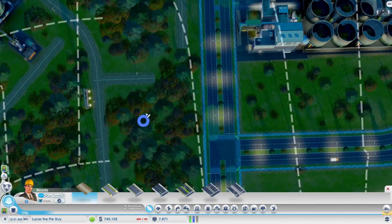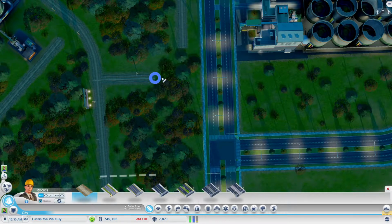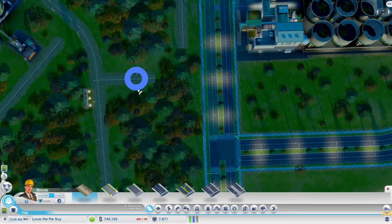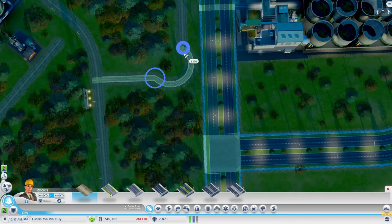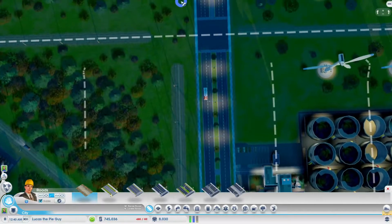How about an overhead shot? Can we get nice curves from here? I'm using the straight road tool. That's going to be a problem. That's good enough.